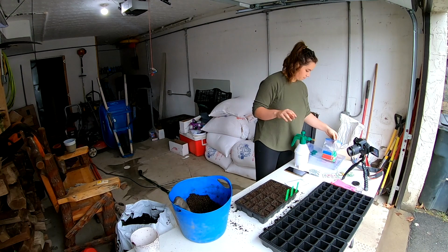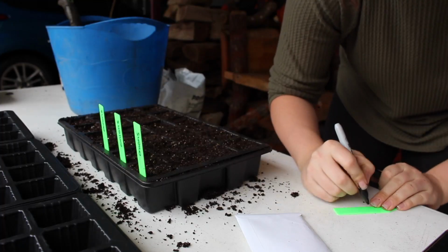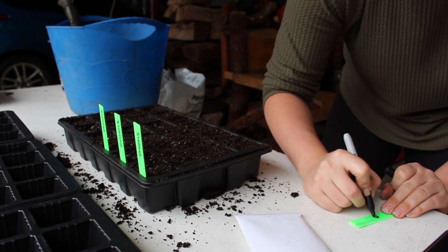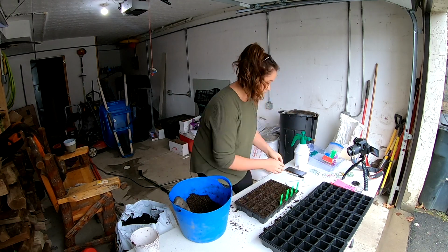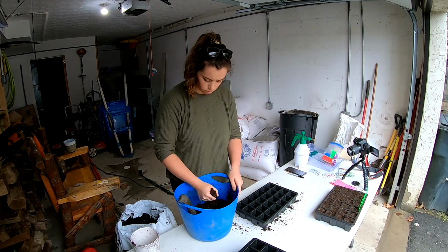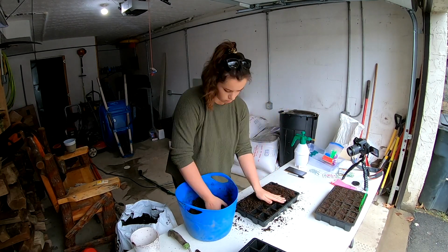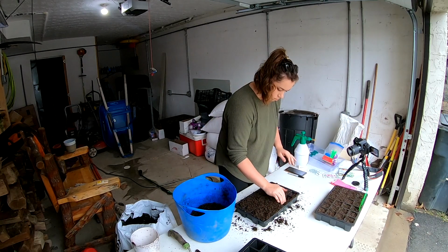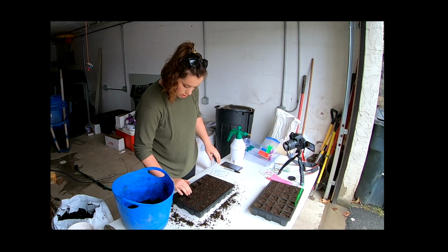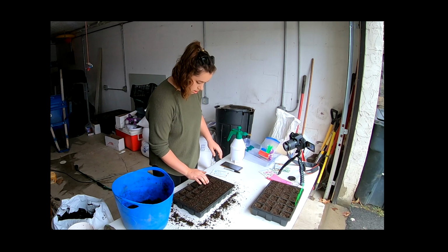Okay, now. Yeah, I guess I only need 1 tag if I know the rest of it. So I'm gonna pack these in and then fill them up again because rosemary needs light to germinate. So I'm literally just gonna put them on the top and just dust it with potting soil.